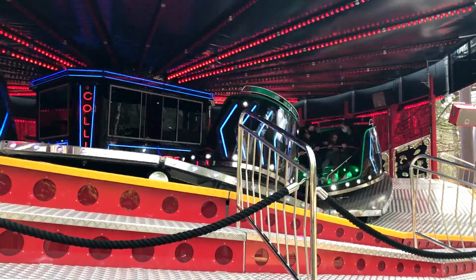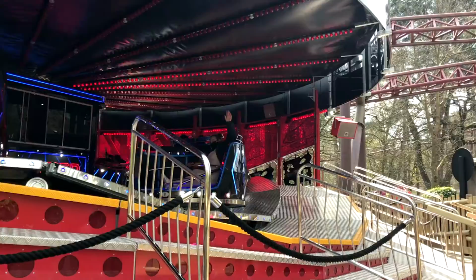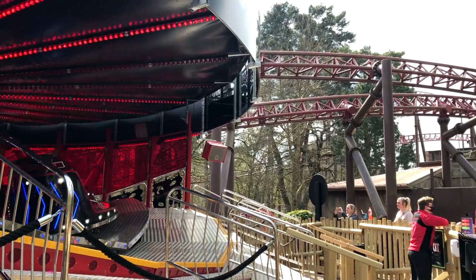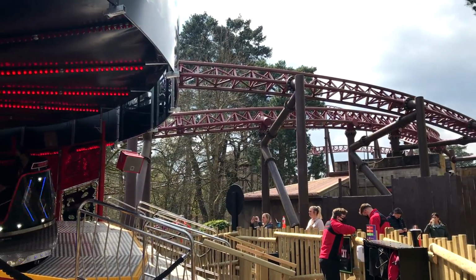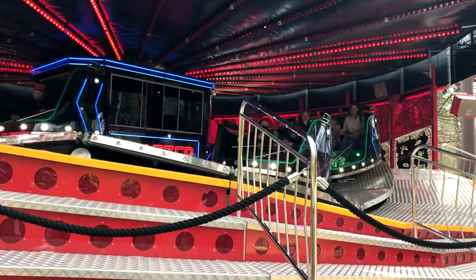But at least when I was there, the queue did seem to be moving fairly slowly because they weren't very efficient in trying to get people with fast track onto the ride, and then obviously because they're getting on, people in the normal queue can't get on. So yeah, the queue might be a little bit longer than it looks, but generally, yeah, it's just alright.